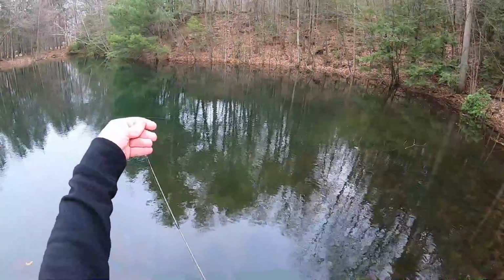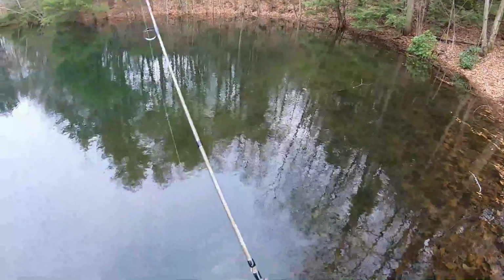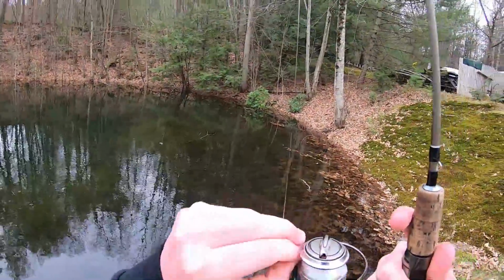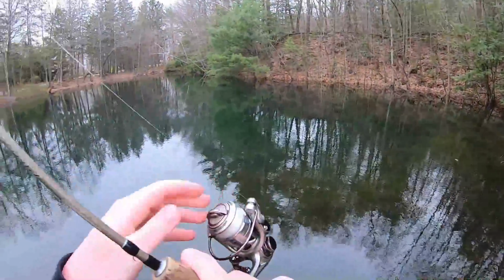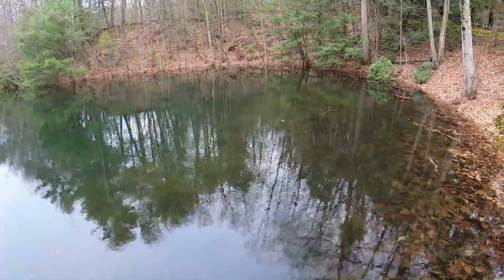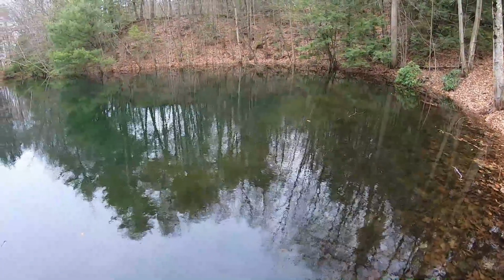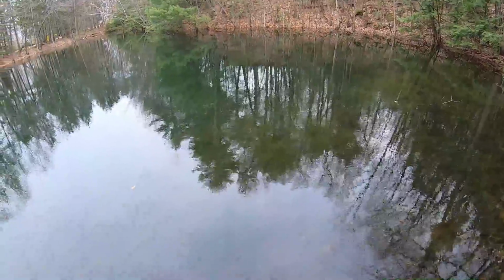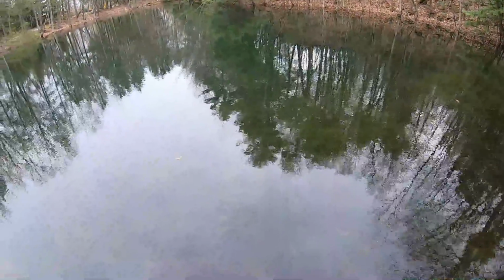Caught up on something. Oh, I'm on a fish. But my reel's stuck. Oh, that's not good. Reel stuck. There we go. I think it's good. Yeah. Let's just slowly horse this guy in. Slowly. Looks like a nice rainbow. Yeah, he ain't fighting at all.